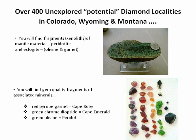We still got a minute. Then you go to the ant hill. The ants will dig stuff up. And if you start to find these other minerals like this olivine, this garnet, this chrome diopside, they're all misnamed. Diopside's a pyroxene, but they call those Cape Emeralds. They're green. The garnets are red, but they call them Cape Rubies. They aren't rubies at all. They're just garnets. But you start finding these minerals in the ant hills.